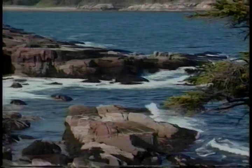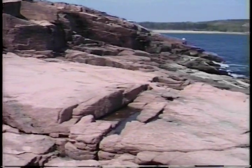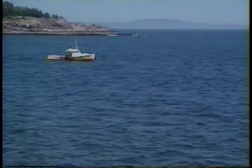Almost all of Acadia's shoreline is rocky, which brings up one of my favorite pastimes here. It's called doing nothing on the rocks. It's delightful, I think, to find a comfortable rock, to sit on the shore, to watch the gulls fly by, the boats chug along, and the tides rise and fall.